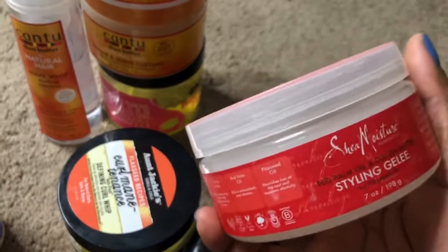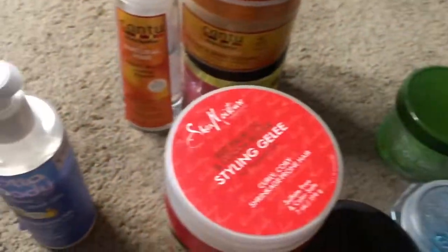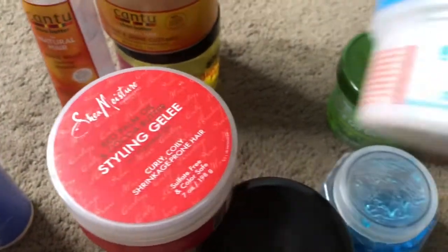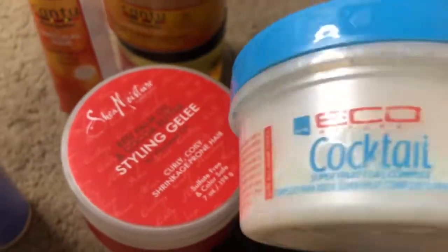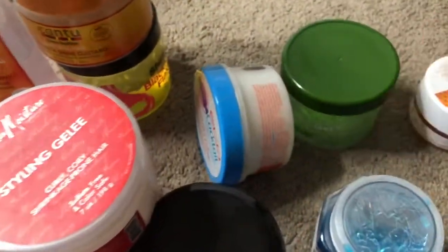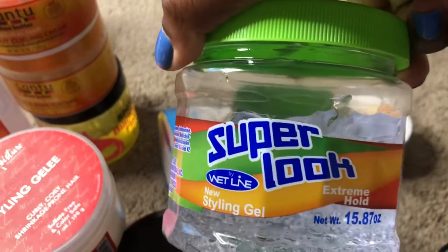This here, I love this here. Shea Moisture. That's the gel there. This here is actually really good too. The Eco Cocktail. Extreme. And I have this one. And I have this one. This right here is my favorite. And y'all, this is from Dollar Tree.